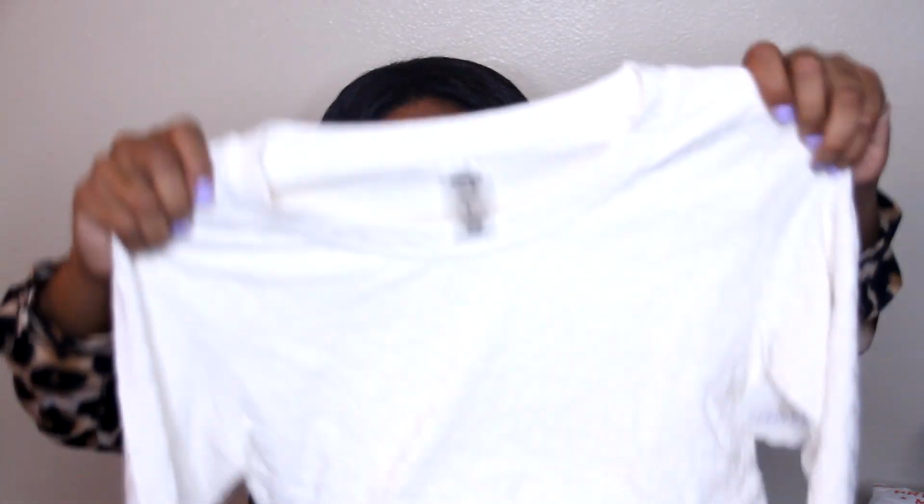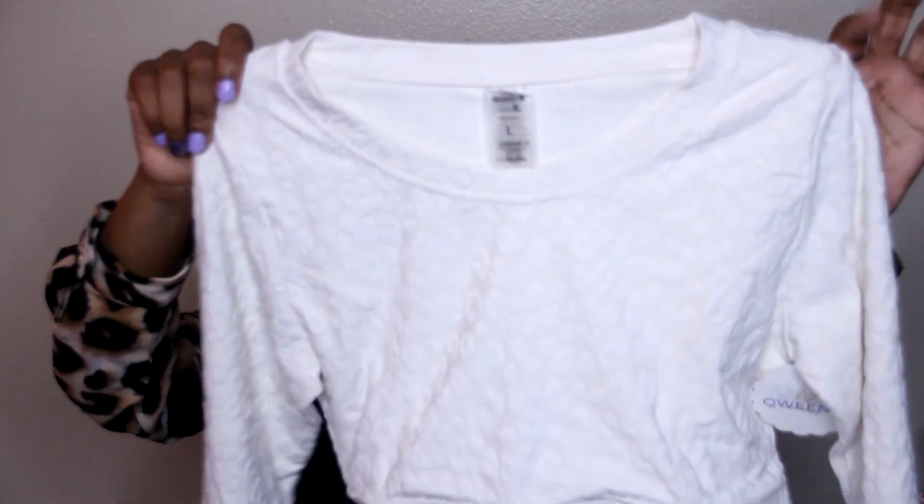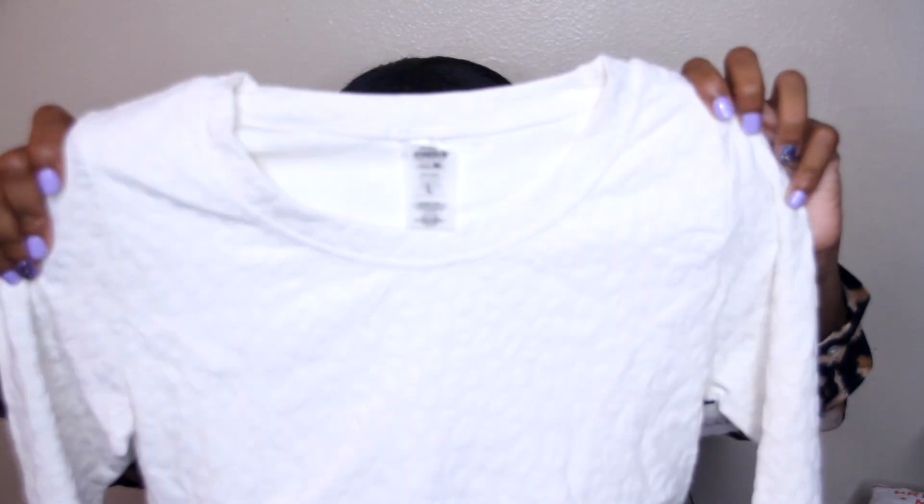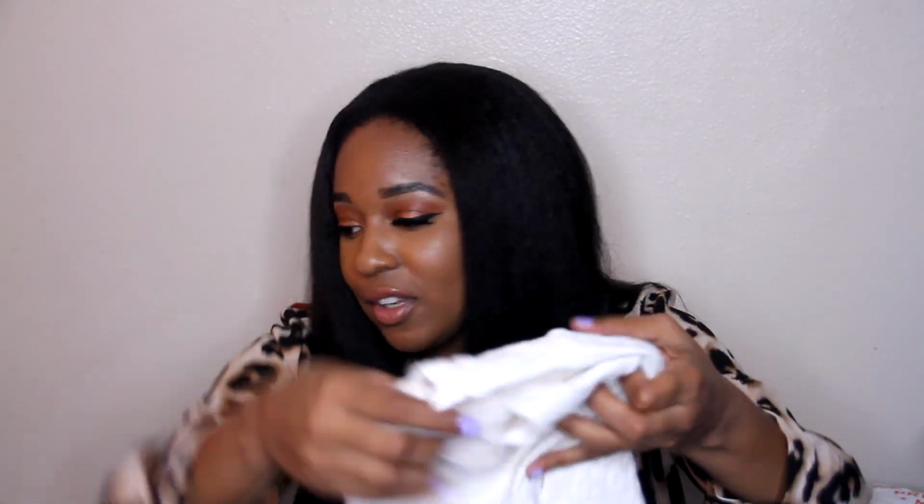We have this cute cropped shirt, which has a nice little cutout in the back, and it has more of a cheetah print. If you guys can kind of see, it has this nice little texture to it. So this is cute. This is super cute. That was cute. Got my mama.